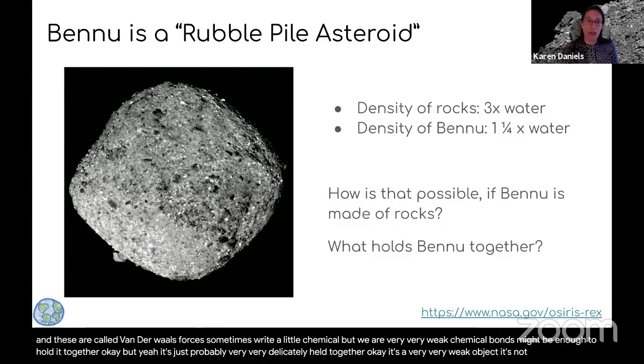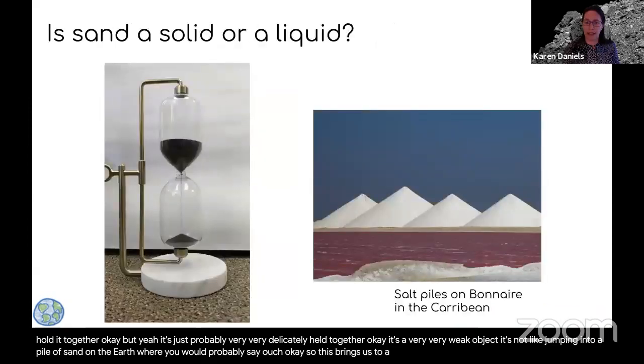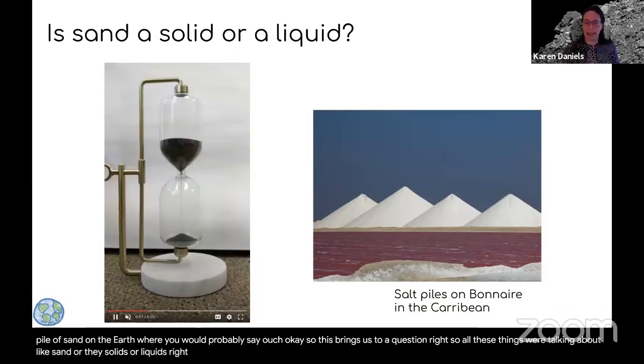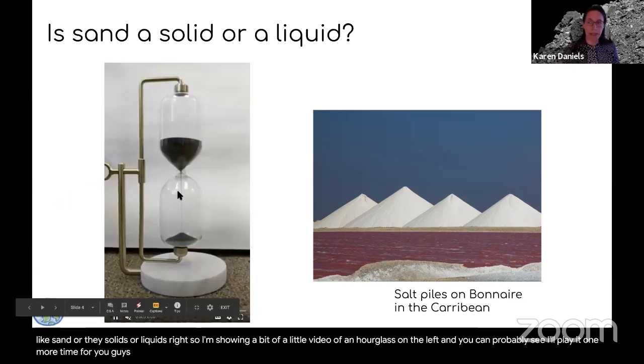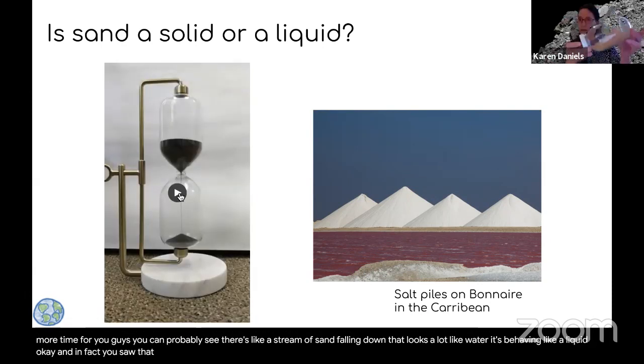Okay, so this brings us to a question, right? Are these things we're talking about, like sand, solids or liquids? I'm showing a little video of an hourglass on the left, and I'll play it one more time for you guys. You can probably see there's a stream of sand falling down. That looks a lot like water. It's behaving like a liquid. And in fact, you saw that when I showed you guys the bulgur too, right? It flows a bit, though it doesn't flow exactly like water.